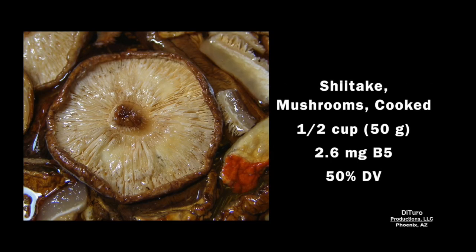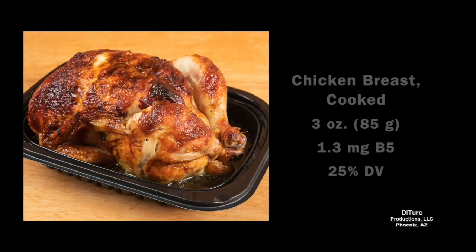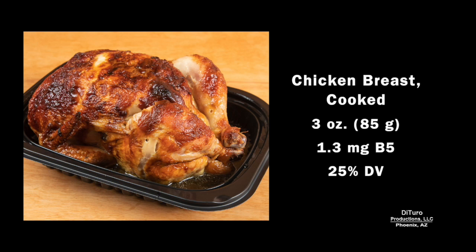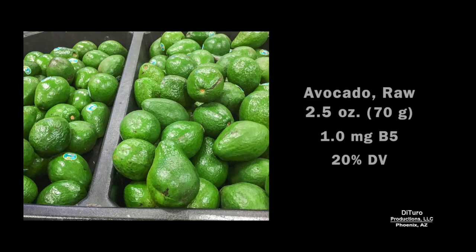1/2 cup of cooked shiitake mushrooms provides about 50% of the daily value. 1/4 cup of sunflower kernels also provides about 50% of the daily value. A 3-ounce serving of cooked chicken breast, about 25%. The same with a 3-ounce serving of cooked bluefin tuna. 2.5 ounces of avocado provides about 1 milligram or 20% of the daily value.